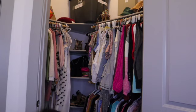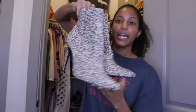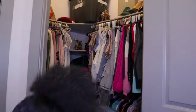Second thing, it's going to be a hodgepodge. So it's going to be like winter and summer stuff. So these are these leopard print booties. They have a pretty high heel, so just keep that in mind. These are a size 8 as well. So if you're interested, feel free to snag them. They have the pointy toe, super cute.